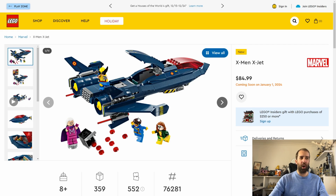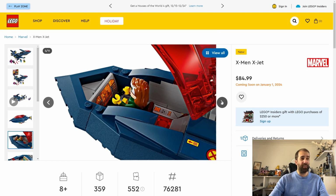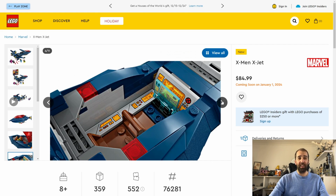Cyclops and Rogue, I like those. I like the design of it. That's not the problem. It's the price. What on earth are Lego thinking? $85, I think it's just insane. As a set itself, it looks fine, but it looks like a $50 set.